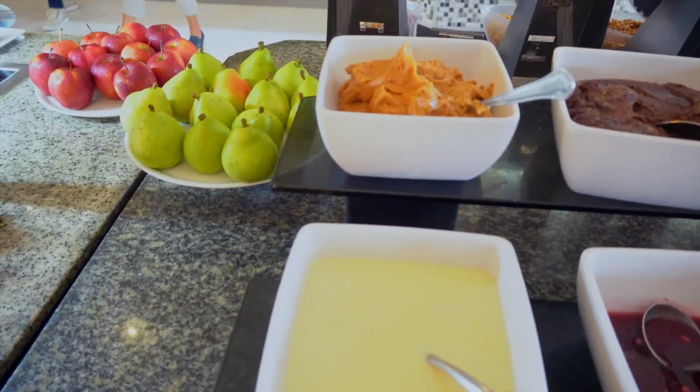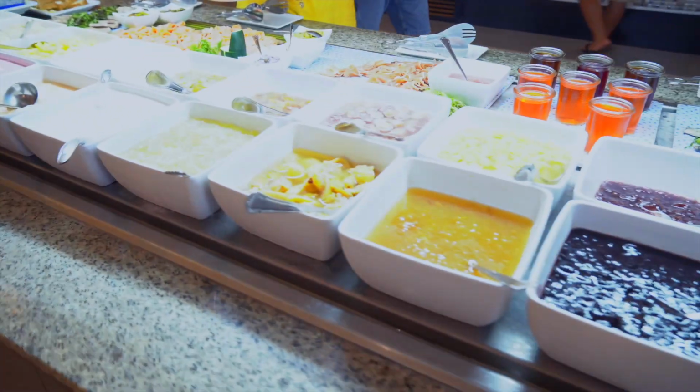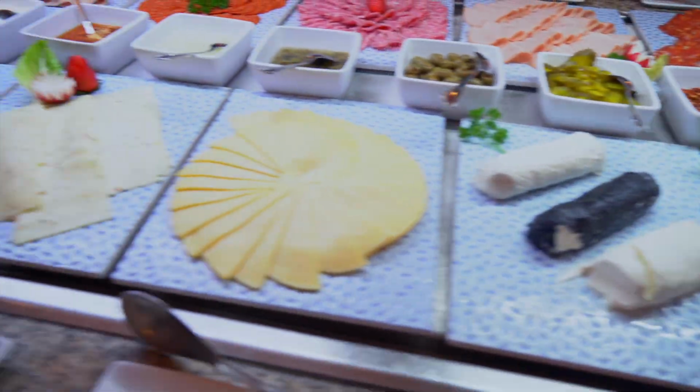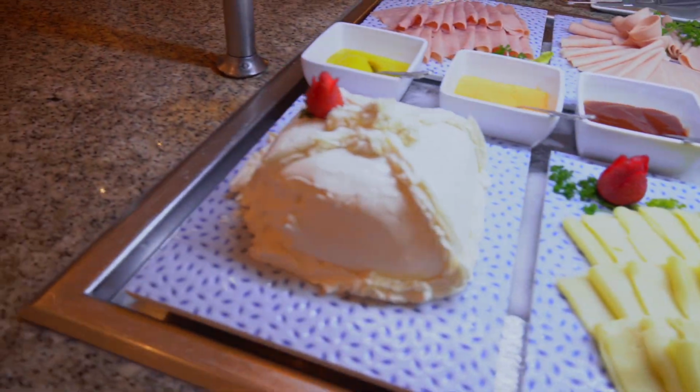Here's some toppings for, right behind me there is the waffle station that I showed you earlier, so you can use those syrups and toppings, a bunch of cheeses. That's the cream cheese there.